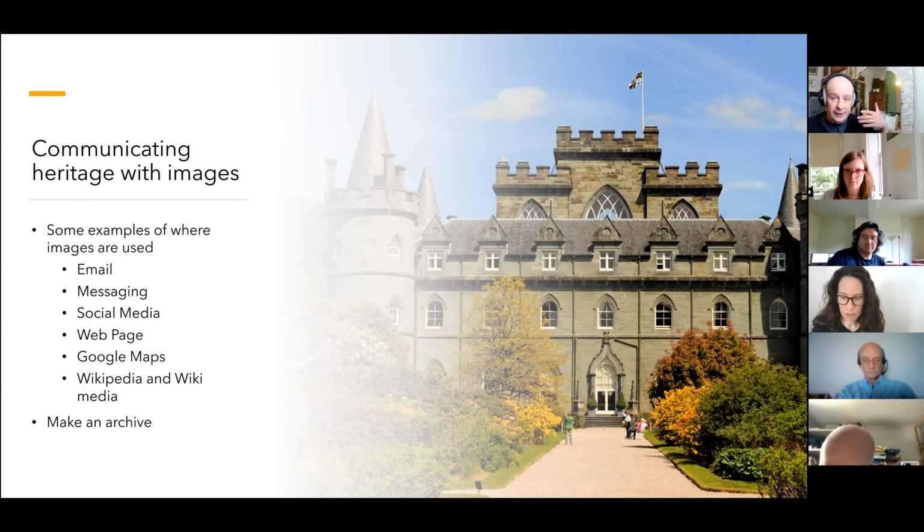Google Maps and maps are a great venue for getting audiences to connect with us, and we can also use them on Wikipedia and Wikimedia. So there are lots of different places in which images can be used, and one of the things worth thinking about is how images can be archived, so that you don't just take a photograph for an email or a social media post, but that when we take photographs, there is some level at which they are organized and put into a safe place, so that they can be used and reused in multiple different contexts.